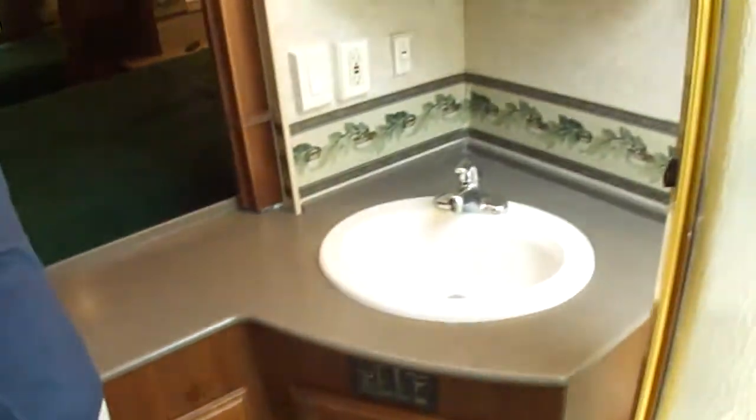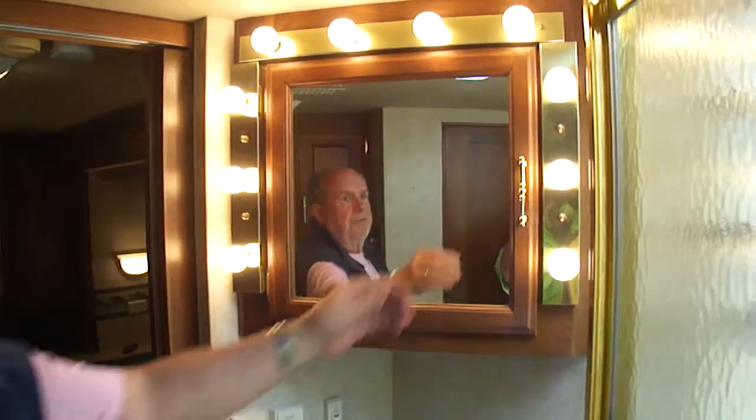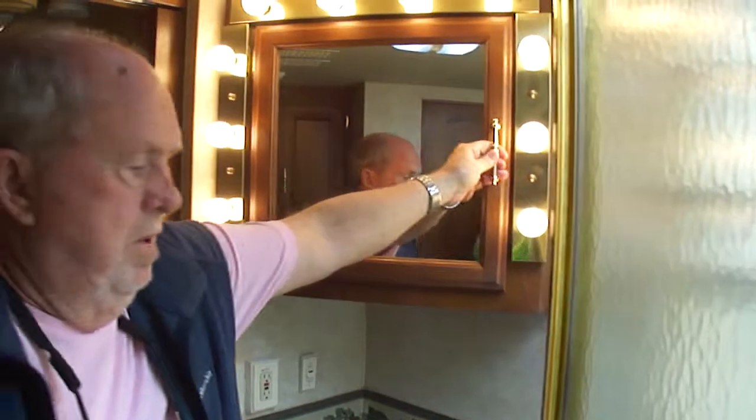Porcelain toilet. No leaks around the vent. Washer and dryer you're not going to use, but there it is. Got a Corian counter here in the bathroom, as well as your inverter controls. Big lighted vanity. These Discoveries are high-end motorhomes, folks. We'll open this up. You can see there's no stains. That's dust around the edge of that, which we'll clean up.